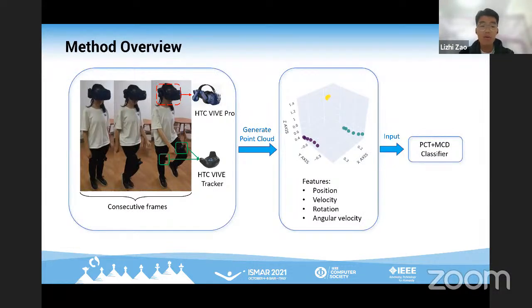The goal of our research is to build a method that can quickly and accurately identify the user's in-place gestures for virtual locomotion.